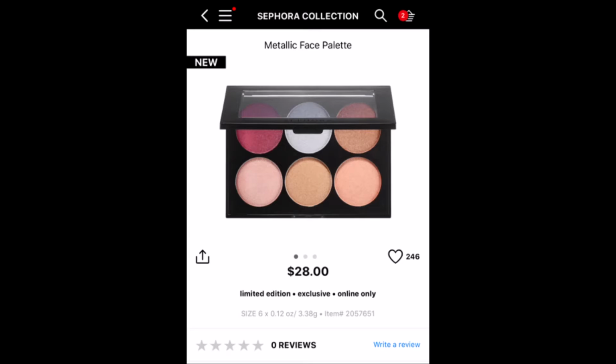There's 6 shades, and I'm pretty sure there's only 1 matte, but it doesn't even look matte. It's $25. I'm so confused by this color scheme. I don't know what kind of looks you could make with this. If anything, it's an eye topper palette, but still, I don't get it. No. The next is from the Sephora collection. It's the Metallic Face Palette. This retails for $28.